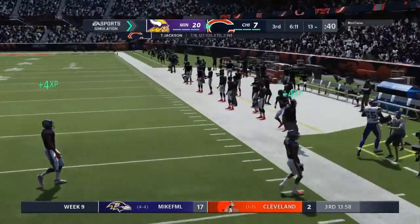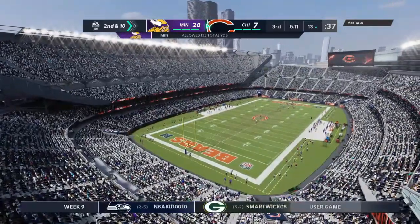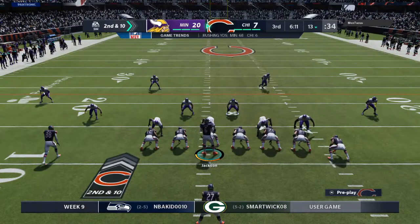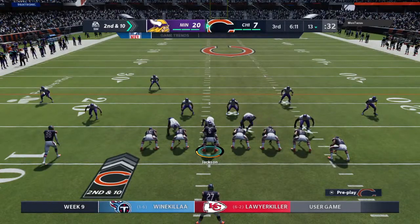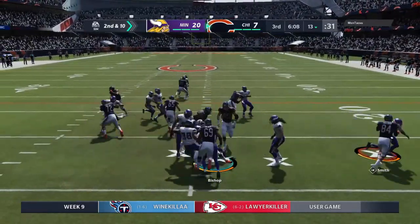Throwing on first down, but this one winds up to be incomplete. Got out of the pocket. Didn't look like he had anybody open, Charles, so just gets rid of it. And a good play by him. If no one's open and you don't have a running lane that you want to take, make the right choice. Get rid of it. Live to fight another down.